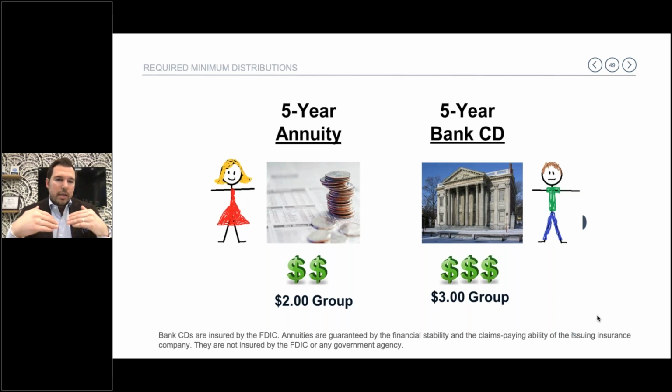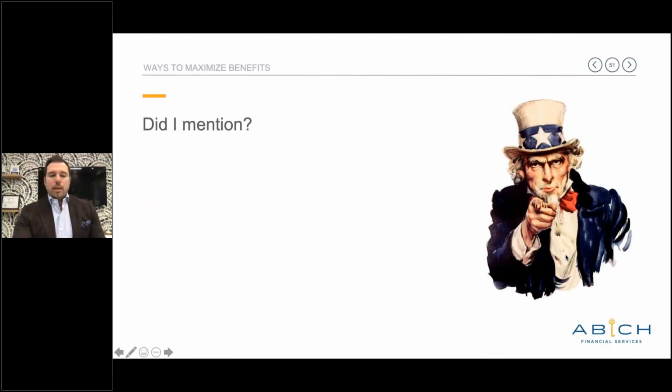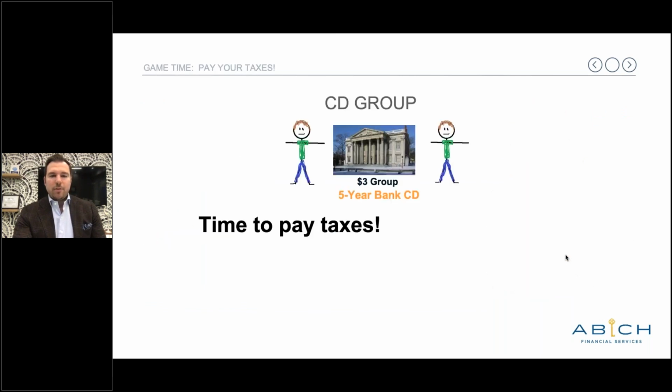Okay, so the men are earning a 50% better rate of return. Let's see how their returns and income are going to impact their Social Security taxes. So it's at the end of the first year of your investment. The women have earned $2, the men have earned $3. And for everyone watching this webinar, everyone is at a total modified adjusted gross income level of $44,000. And the name of the game? Pay your taxes, because we all have to pay our fair share.